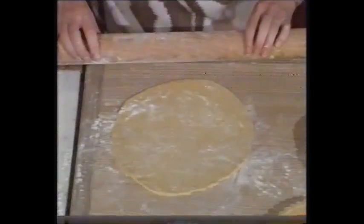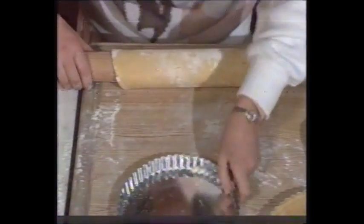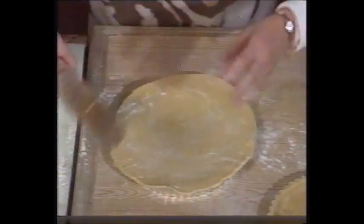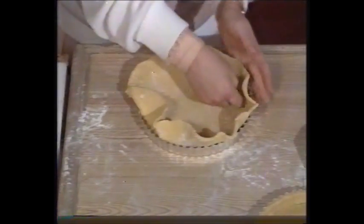I've taken the time and I've rolled it out because it takes just a few minutes. Roll it slightly larger than your flan tin. I'm using a metal quiche tin, just like this. It's an 8-inch tin. Roll your pastry over the rolling pin and then try to work out exactly where it's going to go and then lift it in. Then lift round the sides very carefully.